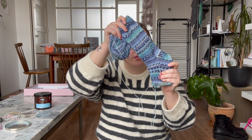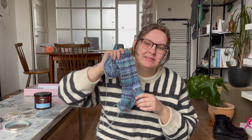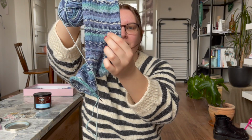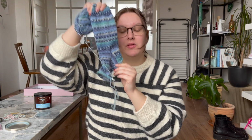This is Drops Fable. I'm not 100% certain on the shade, but I will put it on screen. I'm knitting a pair of socks for my sister. So Sophie, if you're seeing this, these are for you. But yeah, I'm obsessed with the colors. I think they're really, really nice. I always love these kinds of sections here that are not solid, that have the little spots and everything.